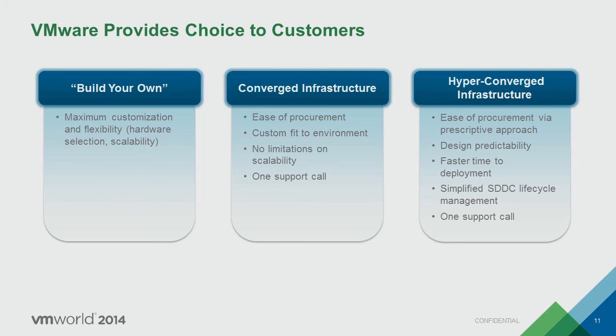I can get these things racked and stacked very quickly, as you'll see in our demonstrations today. You get very design predictability, a faster time to deployment. Again, you get one support call, very simple SDDC lifecycle management. So again, it's not even just that initial deployment, getting that SDDC in very quickly, in a matter of hours, sometimes even minutes. But then when I have software updates, I'm getting those updates very quickly and very easily as well.